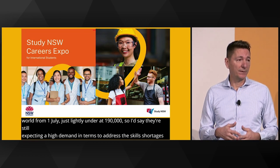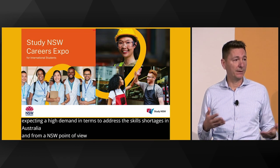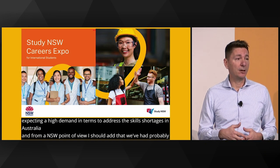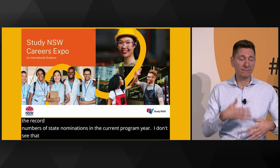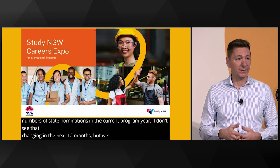And from a New South Wales point of view, I should add that we've had probably record numbers of state nominations in the current program year. I don't see that changing in the next 12 months, but we can only go by budget year to budget year.